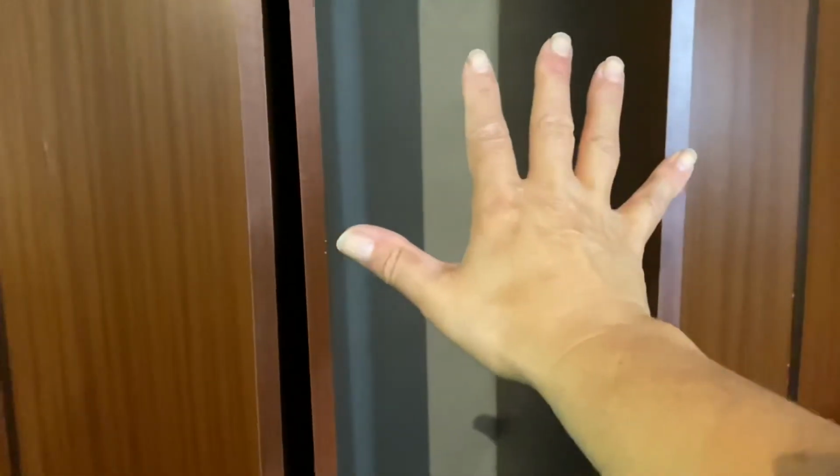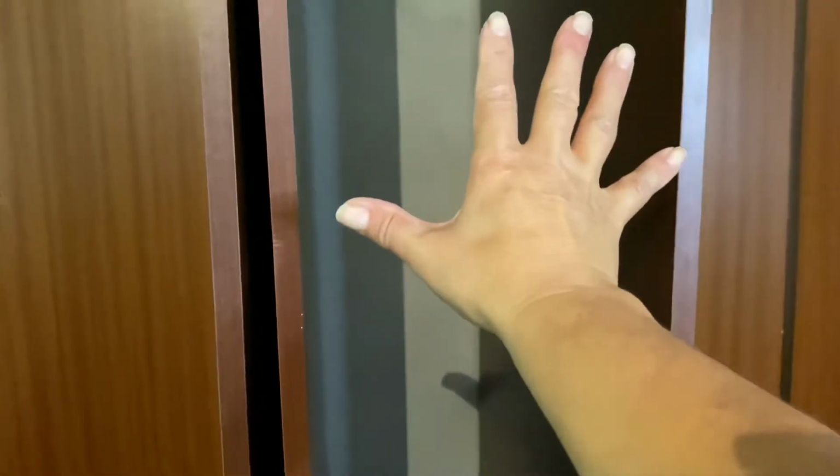So in this bit here, we now have a gap in here about the width of my hand. So Mr. B is going to work his magic, because I want to utilize that space. So I want that to be part of the wardrobe to allow me to hang more clothes.